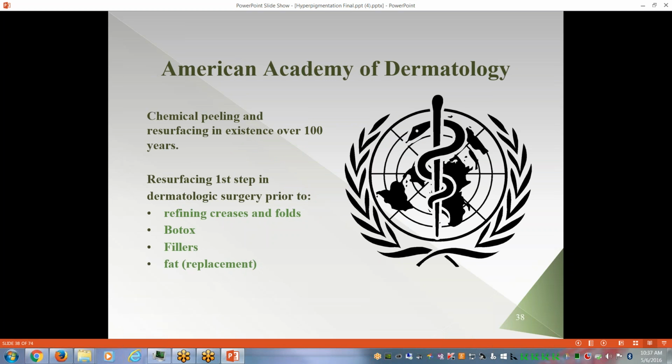The American Academy of Dermatology talked about what are some of the first steps in dermatological surgery. And the first thing you do is you prep the skin and get the skin ready to go. So you want to refine creases and folds. You want to use Botox and fillers and fat replacement. These are some of the things that you can do prior to surgery to make the face look great. I myself use Botox and fillers, and it is amazing. The fillers last me a long time because once the hyaluronic acid is into the crease, it starts producing its own collagen.